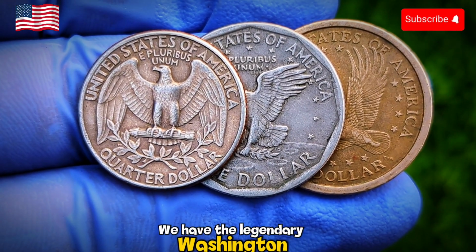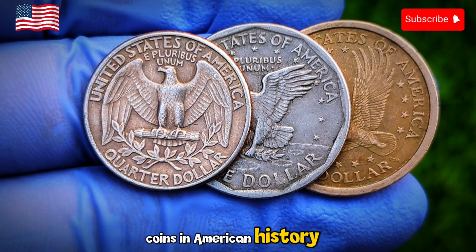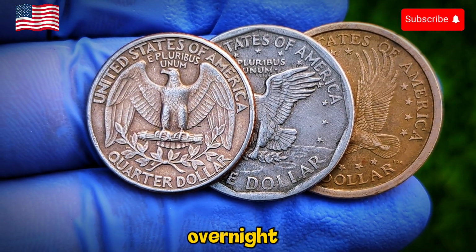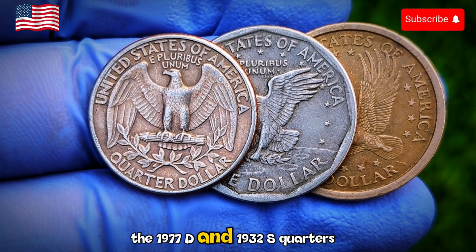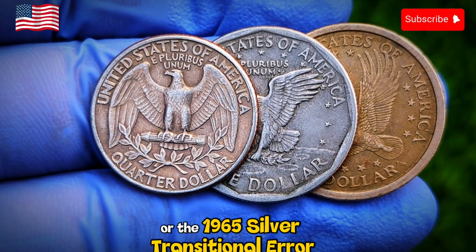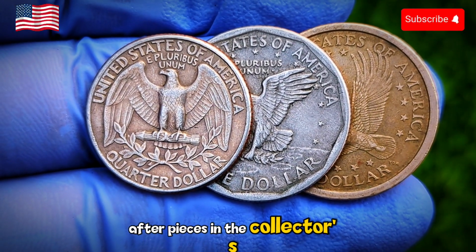We have the legendary Washington quarter dollar, one of the most iconic coins in American history. Don't let its small size fool you. This coin has made millionaires overnight. Some rare versions, like the 1977 D and 1932 S quarters, or the 1965 silver transitional era, are among the most sought-after pieces in a collector's market.